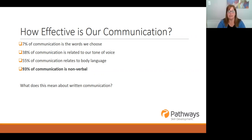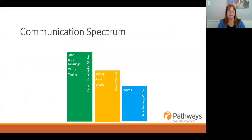So this means written communication, when we are communicating in writing at work, only conveys 7% of what we're trying to say. So that's why it's really important to think about, how am I communicating and what do I need to make sure I do so that my message comes across clearly? So it's a little bit of a spectrum. We just did this as a visual for the different types of communication.